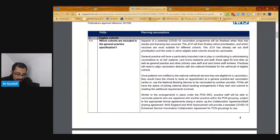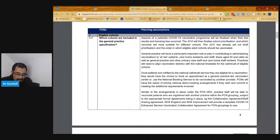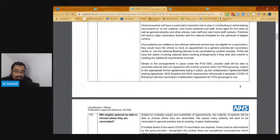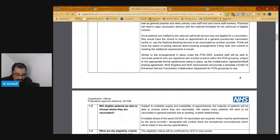The first one does talk about the eligible cohorts, and in particular, like I said, this seems to align itself to the JCVI instructions about the flu vaccination. So 1.1 in particular mentions a focus, however, on looking at care home staff, staff within practices, and the 50 pluses in particular.